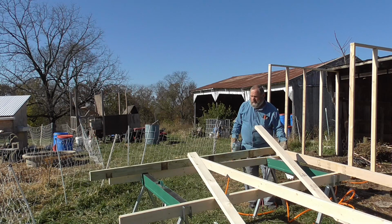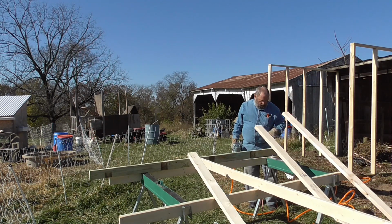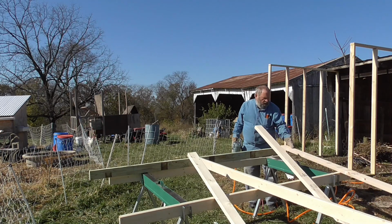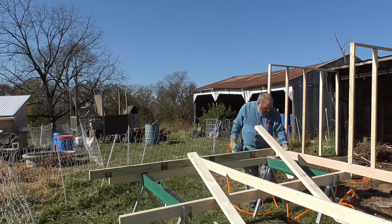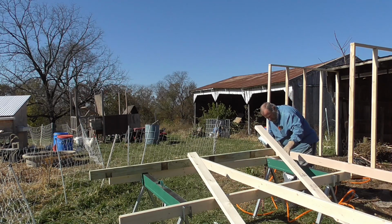See, the problem is these cross pieces aren't 8 feet long. These are. It means the end is going to have to stick over. So one end will have to be done separate from the others.